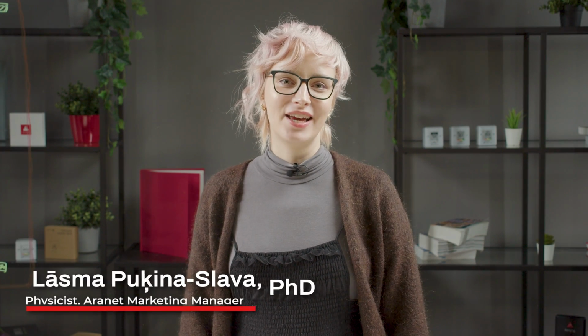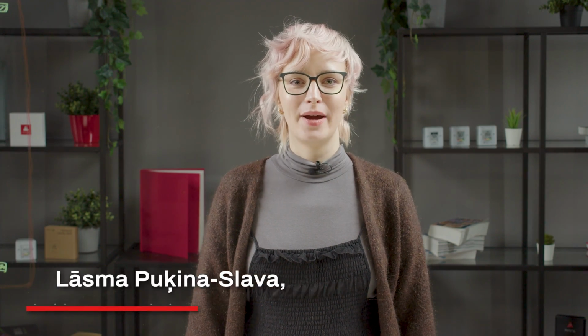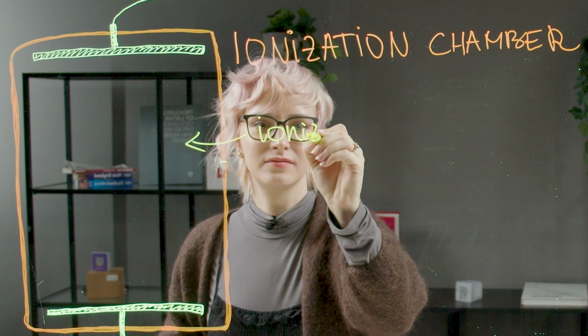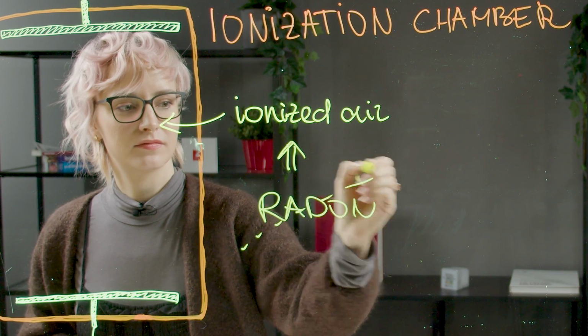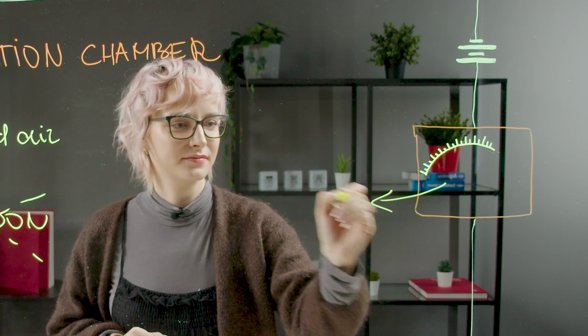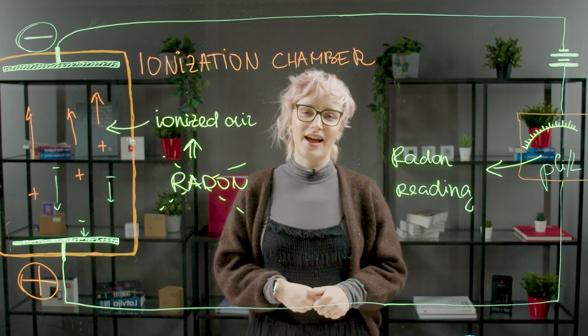There are a few technologies available for radon measurement. One of them is ionization chamber technology, used also by us, but in Aranet style, wireless and powered by batteries. In simple terms, an ionization chamber measures radon by detecting ionized air molecules produced during radon decay. These ions within the chamber's electric field generate a small current, and this current determines the radon reading. This method provides fast readings.